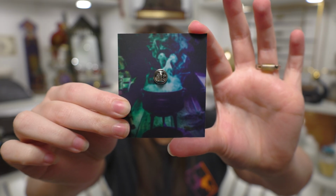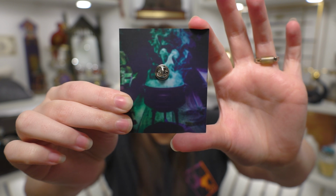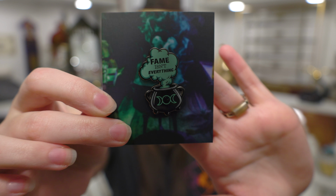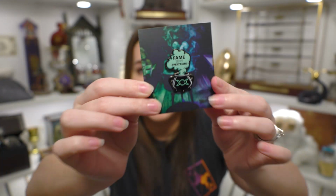Okay, so again, the card backing, you can see there's a cauldron in the middle, and it has these different blues and greens and purples on it, and it's just a really pretty card backing. But then on the front, you have this cauldron that has a little moon symbol on the front of it. And it says, "Fame isn't everything." And I really like this pen because the cauldron and the "fame isn't everything" just instantly reminds me of the first time that Harry and Snape meet in potions class, when Snape is quizzing him on everything and trying to make the point that fame isn't everything.